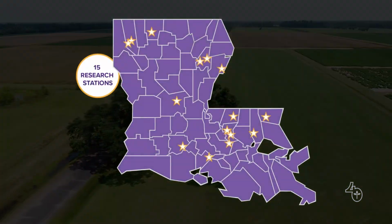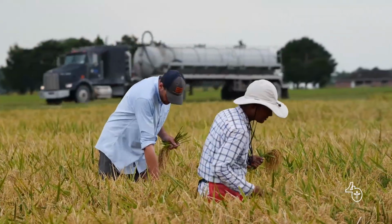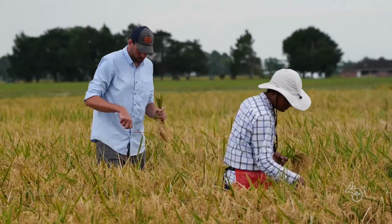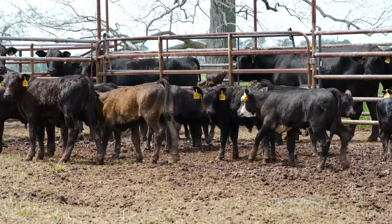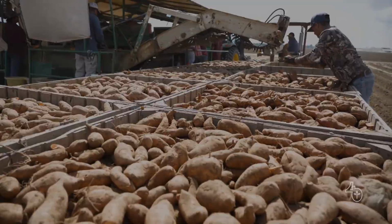The LSU Ag Center has 15 research stations that are located across the state. The stations are strategically located to meet the needs of our constituents that are affiliated with various different sectors of agriculture in those given areas. Some of the research stations focus on agronomic crops, while some focus on beef cattle and livestock, also horticulture and specialty crop initiatives.